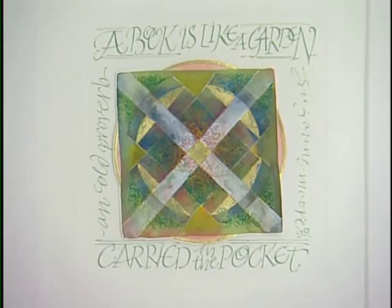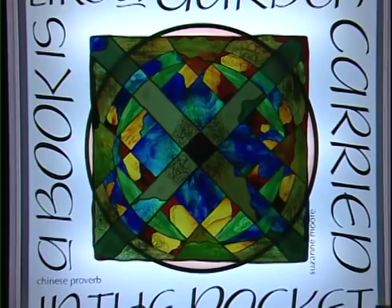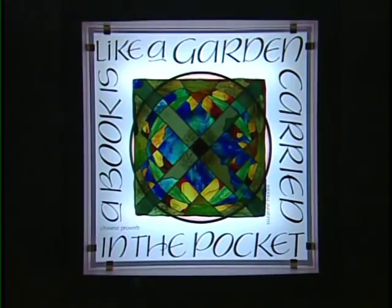And we moved to this room. I said, we need to take that and make it into a stained glass window, 5 foot square. And that's on 24 hours a day. Light is what knowledge is all about, right?